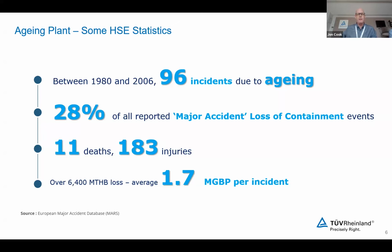These are some statistics generated by the UK HSE from European reportable accidents. You can see there, between 1918 and 2006, there were around 100 incidents due to aging, and 28 of all reported major loss of containment events had aging as a contributory factor. As we know, in high hazard industries, loss of primary containment is not a good thing. And unfortunately, 11 people died in those 96 incidents, and there were 183 injuries.